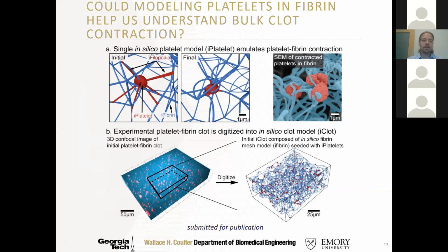What you can see here is a single, we call it an in silico platelet, or an iPlatelet, and we put it in this iFibrin mesh. It has iFilopodia. Of course, we can carry this all the way through. You can see that when we look at this platelet from the initial position, it can send out these filopodia, and it wraps itself in fibrin over time. This seems to match what we experimentally observe with scanning electron microscopy, where the final platelet shape is round and kind of wrapped in fibrin.